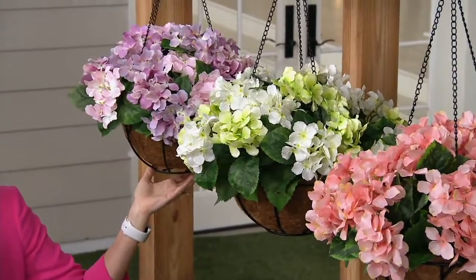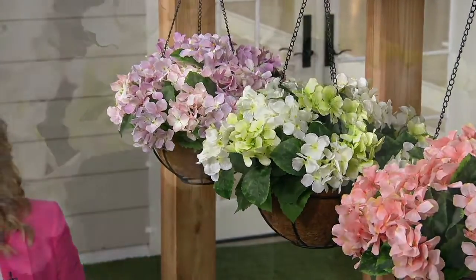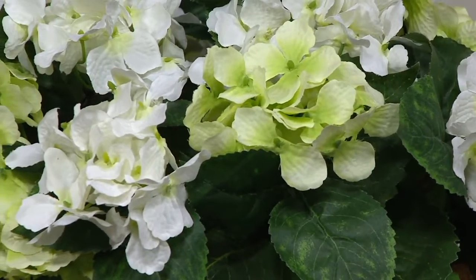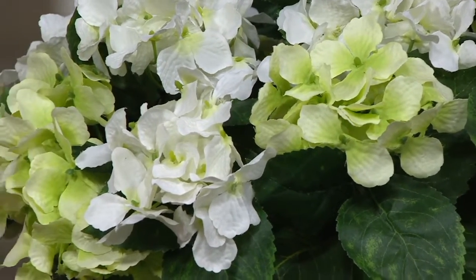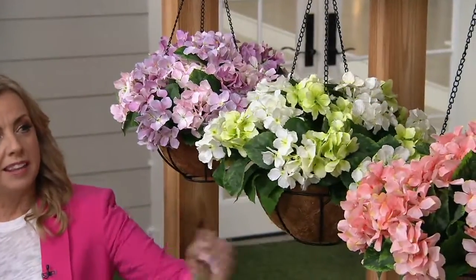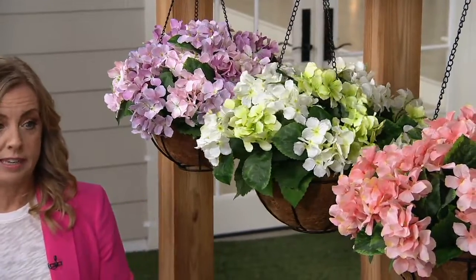So Michelle told me this is the only new one that you've designed for this season with the team. Yeah. And everybody loves hydrangea, so that's what we did for you guys. They are gorgeous. You're taking a look right now at the ivory, and that's the most limited right now. Look at that. You have fresh pops of white and beautiful little hints of green in there. The flowers look so realistic, I'm telling you.